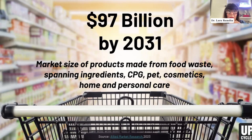It is expected that by 2031, the size of upcycled products, so anything made from food waste, will be around 97 billion. So when people ask you, is there a business opportunity in upcycling? The answer is yes. Next slide, please.